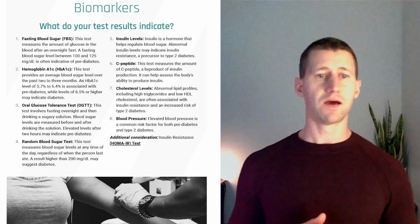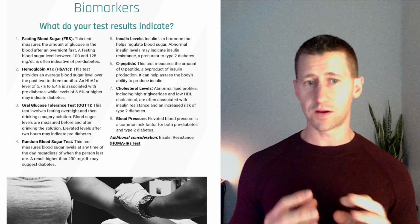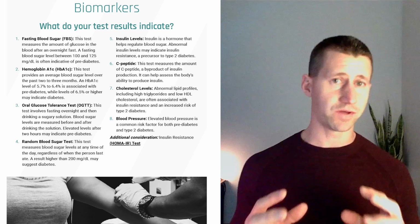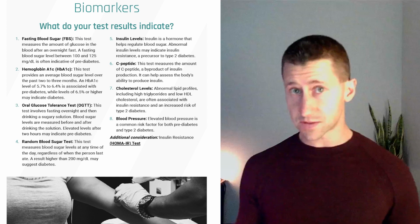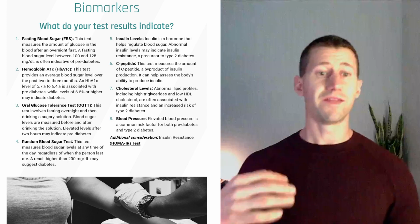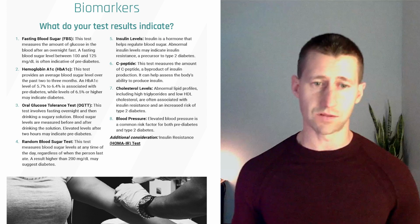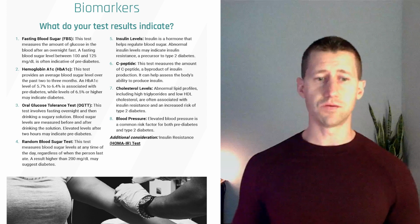And within that, you're shooting for below 5.7. If you are in 5.7 to 6.4, that is a pre-diabetic state. If you are above 6.4, like 6.5% or higher, then you're actually likely indicating diabetes, or type 2 diabetes, okay? Here are a few other tests that you can consider.